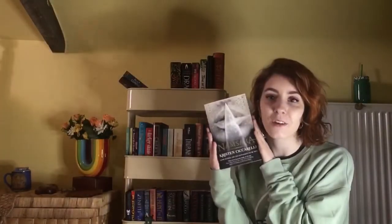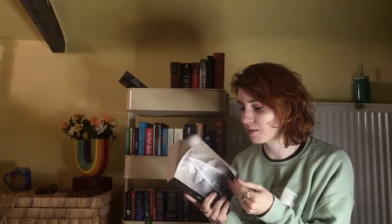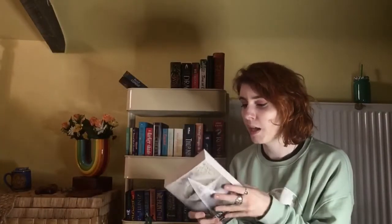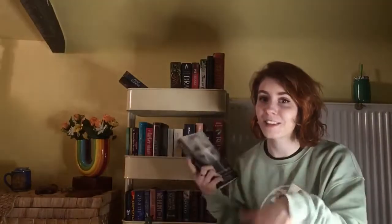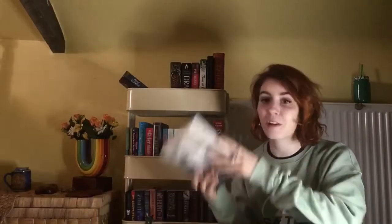Then I have The Last Namsara. This is another one that I picked up for Yalc. Or actually, I picked this up at Yalc, not for Yalc. I'm pretty sure this is one that I bought a copy of and then left at home. And when I went to Yalc, obviously I couldn't get it signed. So I bought another one at Yalc and then didn't actually get the chance to meet the author. So then I had two copies.